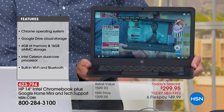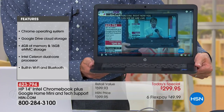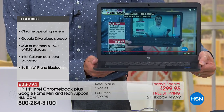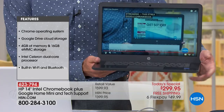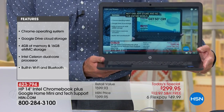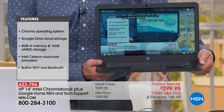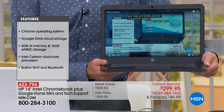What else? 4 gigabytes of memory. So that's your operational multitasking. That's memory, right, that's your RAM. So 4 gigabytes of RAM memory, 16 gigs of solid state storage. I'm gonna talk more about solid state in a minute. We're also including another 16 gigabyte memory card. So that's for 32 gigs, and that's for storing movies and music and all that stuff for when you're not online, when you're on a plane or whatever.